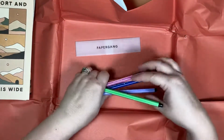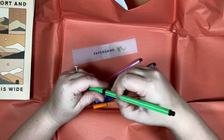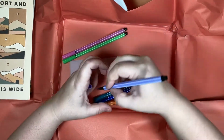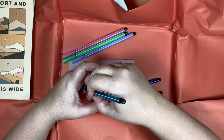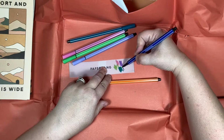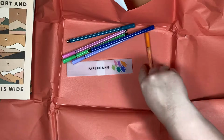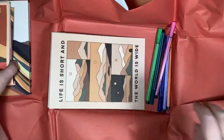Okay, and then we also have some markers. They say PAPERGANG. Oh, they're like felt tip. Nice. Some funky colors. Green, pink. Is that lilac? Oh, like a medium purple. Is that dark turquoise? Nice. So these colors, yeah, I'll go with this. These colors are in right now, right? Like the turquoise and orange and the greens. More forest green, though, I find, than that. Green and then like pinks and... Nice. Okay. I feel like this one maybe didn't have as much in it as some of the previous ones, maybe?